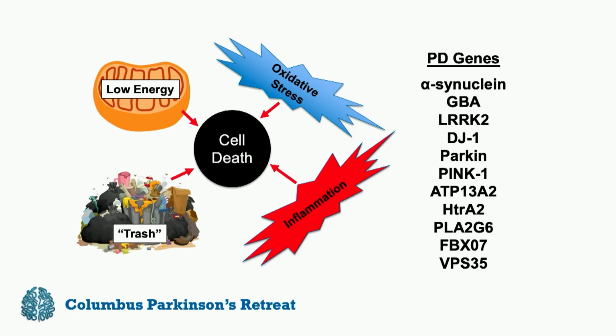But that's an active area of research. Genes, in probably the last decade in particular, that's a partial list of the main genes that when mutated will cause Parkinson's disease. These genes are being looked at very carefully for what's the mechanism. If this gene is mutated, what happens? All of these pathological processes listed on the slide are downstream processes from these genetic mutations.